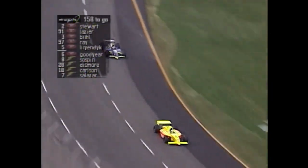You can see them flashing off the beautiful paint jobs on these cars. There is one bit of consistency in that graphic that we had. Firestone right now, right at the top of the field. Oh, take a look at this as Dismore continues to battle with Sospiri.